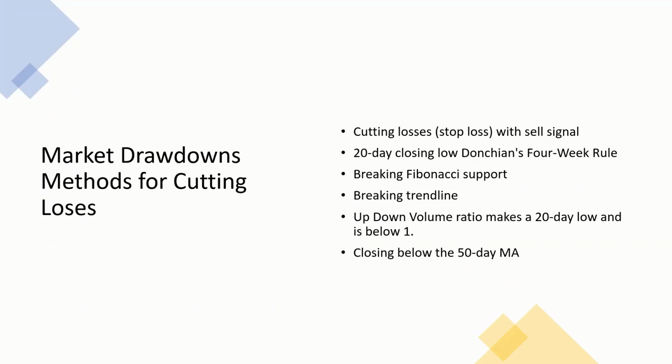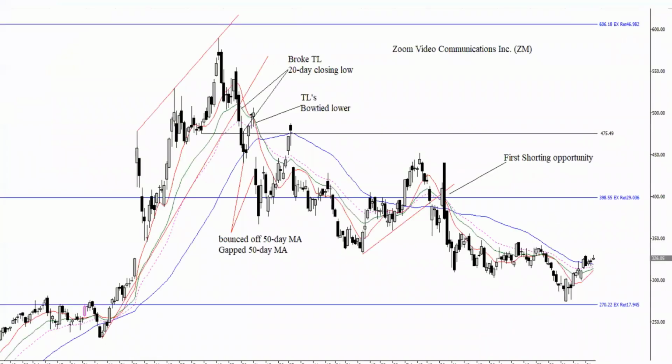What we're going to run through here again is I'm going to emphasize the idea of market drawdowns and methods for cutting losses, but in addition to that, when you're on the buying side. So we're going to run through one stock where we go through the cutting of losses all the way to now this stock actually giving us buy signals. And that stock, believe it or not, is Zoom Video.